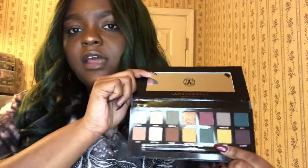So this was my favorite, over Modern Renaissance. This is the Subculture by Anastasia. I actually love this one better than Modern Renaissance because of the shades. A lot of people had something to say about this palette, and I experienced nothing wrong with it. I could blend everything out, and I didn't even have fallout. I'm sure I've used this palette two times, and mine still looks good as new.